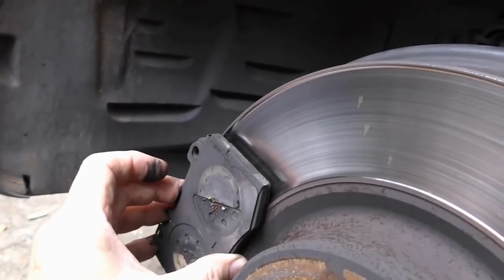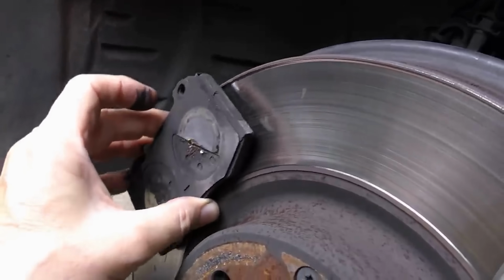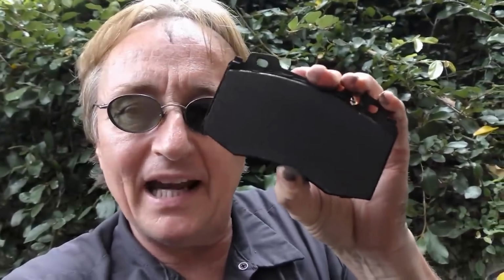For some strange reason, Mercedes-Benz keep making brake pads that don't cover the entire rotor. Now, if this was a Toyota or a Ford or whatever, they make the pads the right size so they fit over the whole rotor and wear it evenly. But not Mercedes. They deliberately make the pads so they don't cover the whole rotor. So the rotors wear on the inside and leave a tiny ridge the whole way around.